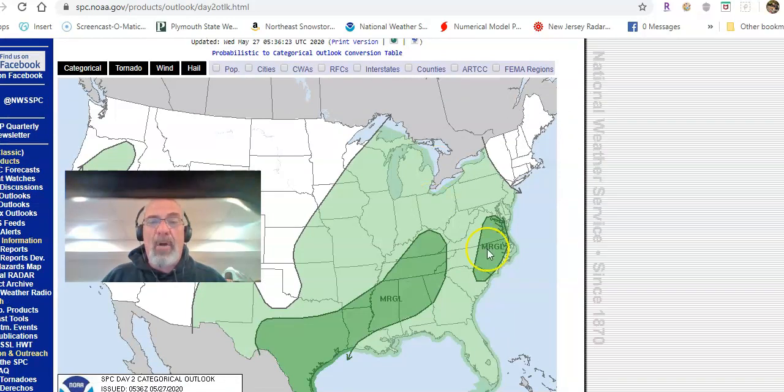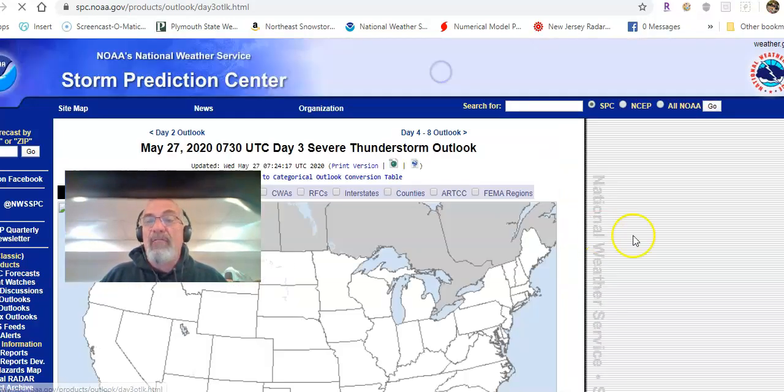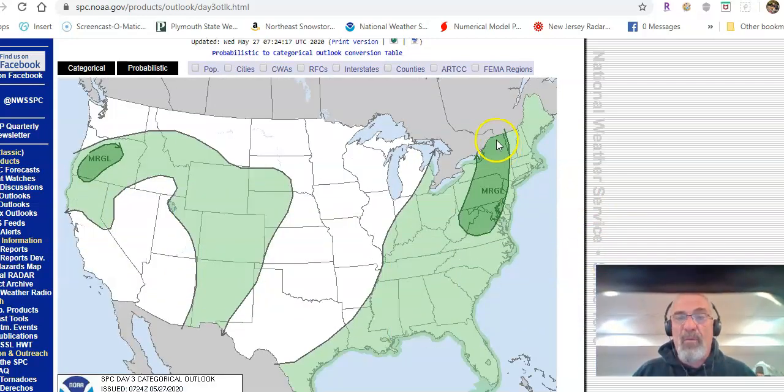Just a quick look at tomorrow's risk: eastern North Carolina, eastern Virginia, and then back across the Tennessee Valley down into Texas and Louisiana. Friday, we're going to have an approaching cold front, and the Storm Prediction Center has picked up on this with a marginal risk of severe weather from upstate New York on southward into northern Virginia, more inland than the coast. And then we may see that area shift over for Saturday.